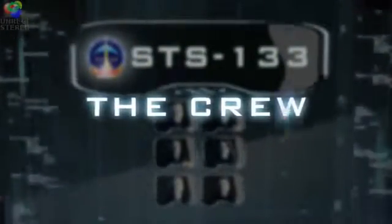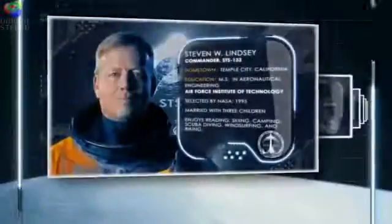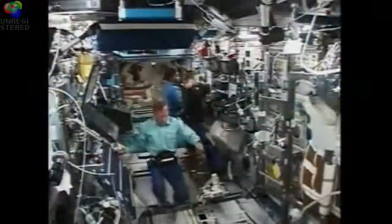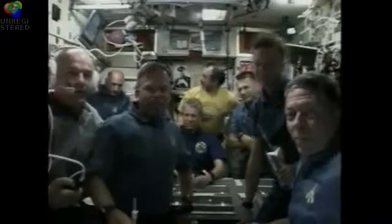We're all experienced, we've all flown in space before, and 3 of us, Mike, Nicole, and Tim, have done long-duration flights on space station, so they're intimately familiar with space station. Retired Air Force Colonel Steve Lindsay is the commander of Discovery's crew of 6 astronauts. A veteran of 4 space flights, he last commanded STS-121, also flown aboard Discovery.